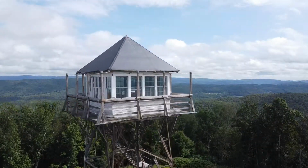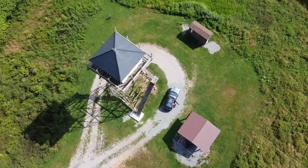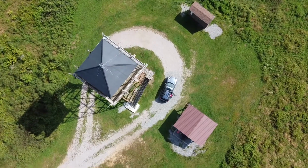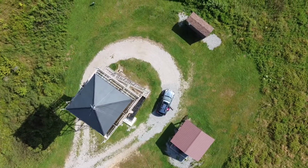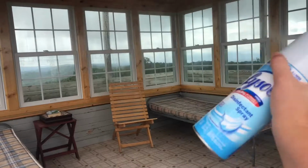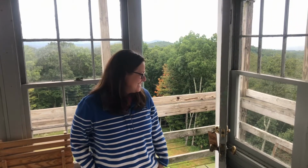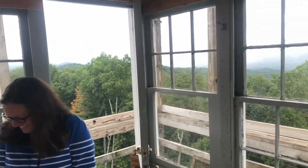It probably took me a good 5 minutes to finally get to the top because I was a little nervous. The steps are narrow and on the outside of the tower, so just be aware of that. And then as soon as I got to the top, first thing I did was clean it. You gotta sleep in this thing? I don't know.